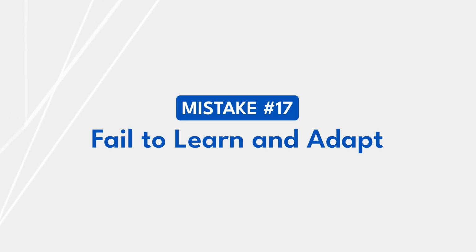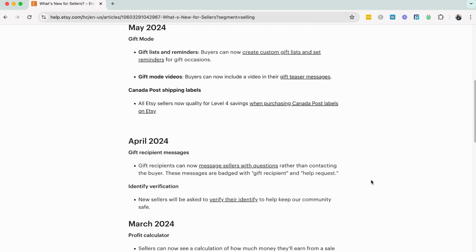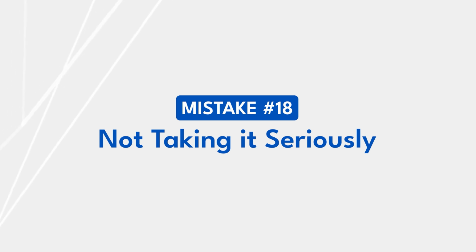Number 17, fail to learn and adapt. A mistake sellers are doing is not keeping up with the market trends and the updates that Etsy is making. Especially now, Etsy is making a lot of changes for the better. They're eliminating a lot of spam accounts, they're removing AI prompt listings and also PLR listings. So I truly believe that the platform is going to be even better as we go on into the future years. So it's worth putting in the time and energy to understand the platform and to be able to truly succeed in the marketplace.